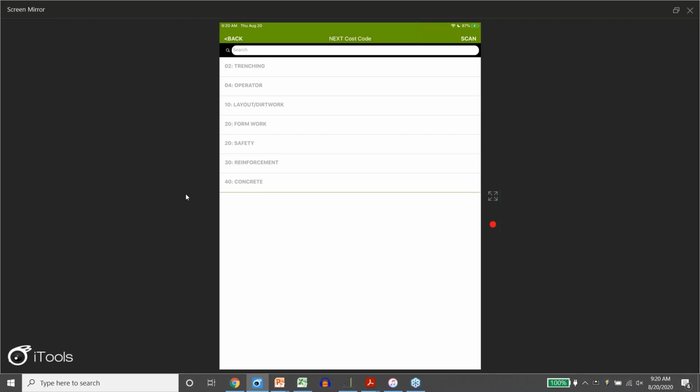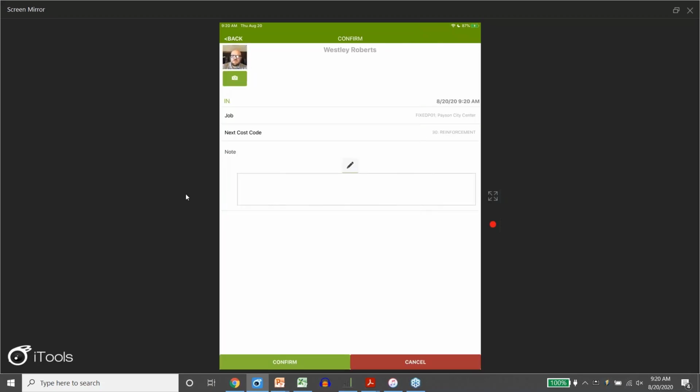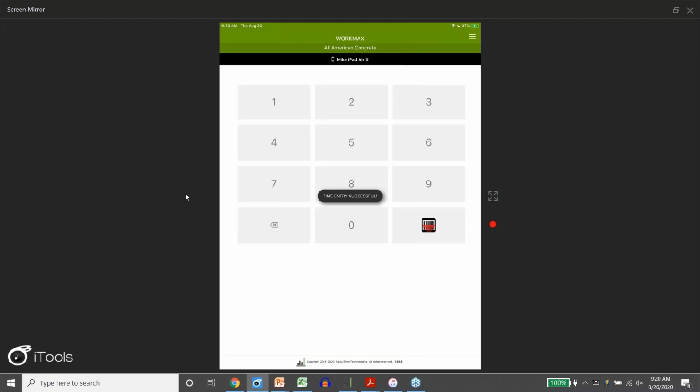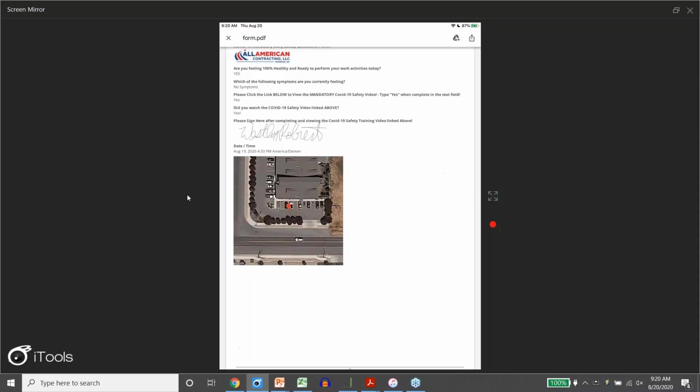So let's say I'm doing reinforcement work, and now you'll see in the top left is my image. I can clock in, and it captures my biometric profile. The GPS stamp occurred, and what also happened behind the scenes, I have it triggered to automatically send this COVID questionnaire. So what you'll notice here, here's my answers, the signature, but even more compelling as far as affirming where somebody was when they did this form or completed it, I've got a GPS pin of physically where I'm at when the form was submitted. So I have complete confidence in this data.